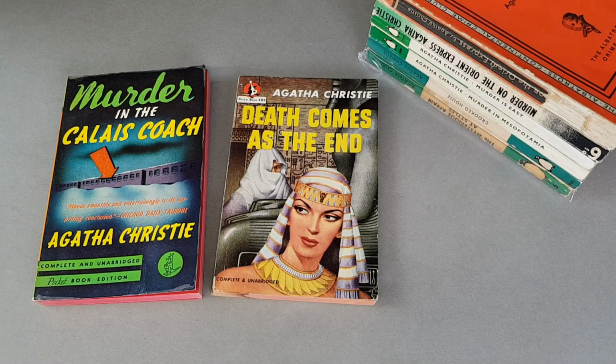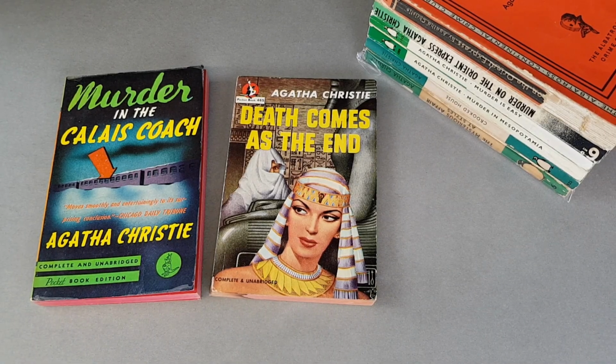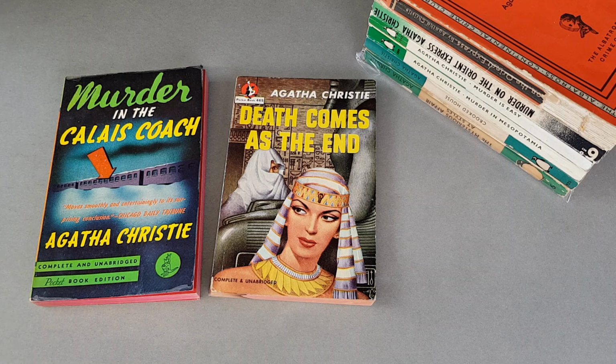So I couldn't really do a favourite vintage Agatha Christie paperback covers without including some of my American ones. Now, I don't have anything like as many American ones as I'd like. I'm estimating, and this is a rough estimate, but I think I've got maybe 250 different paperback editions of Christie across all my publishers, but I've maybe got about 30 American ones.